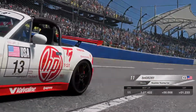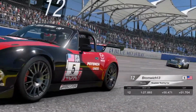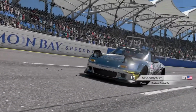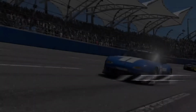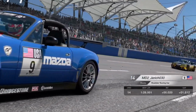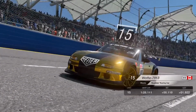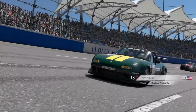308281 is in 11th place. Bromwich 13 is taking 12th place. It looks like he's about to get ready to go. And here's Kilkenny 1225 in 13th place. 14th place driver MD2_Jericho 30 is now going to be ready to begin. And here's Whoopi 7913 with a gold style Mazda Roadster Touring Car.